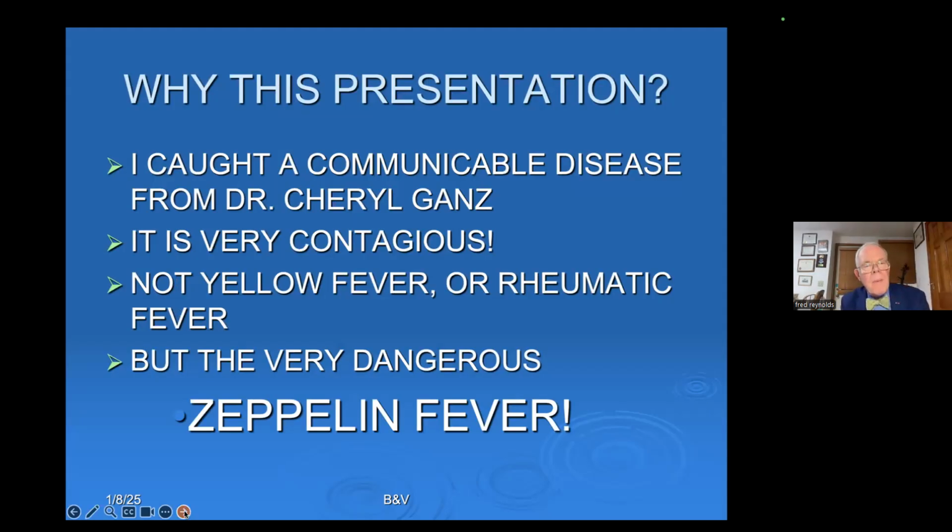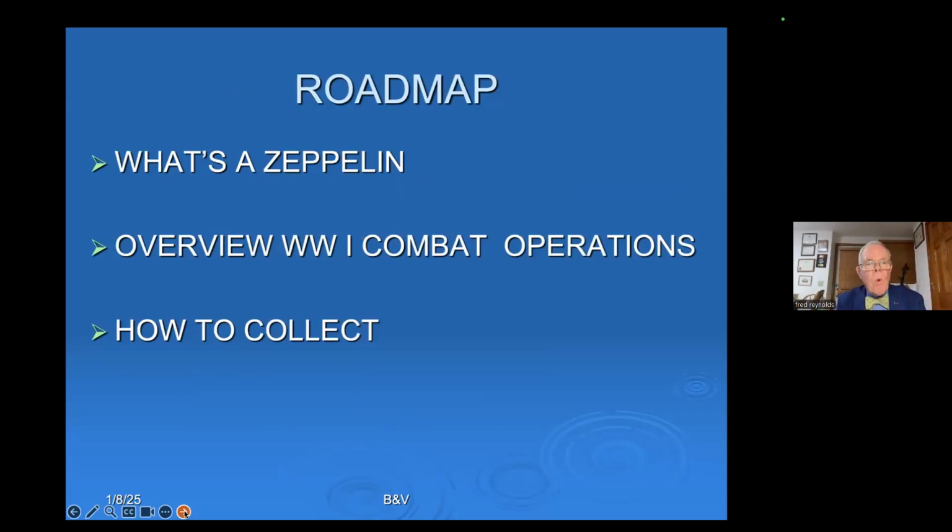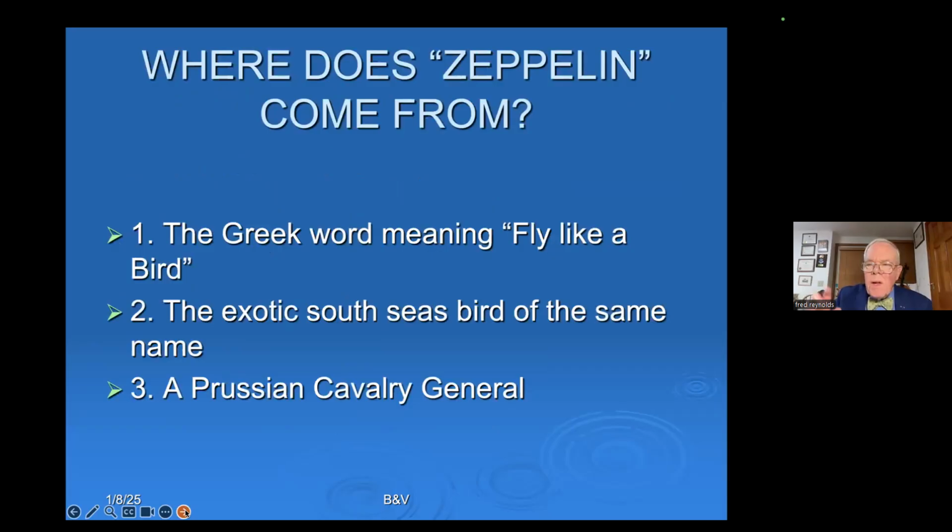So here's a roadmap for this evening. 1, what's a Zeppelin? 2, overview of World War I combat operations, and I do that in 2 slides. And then some ideas about how to collect this most interesting area. I have several slides that are rhetorical questions. I don't expect you to answer them. This is just something to roll over in your mind.